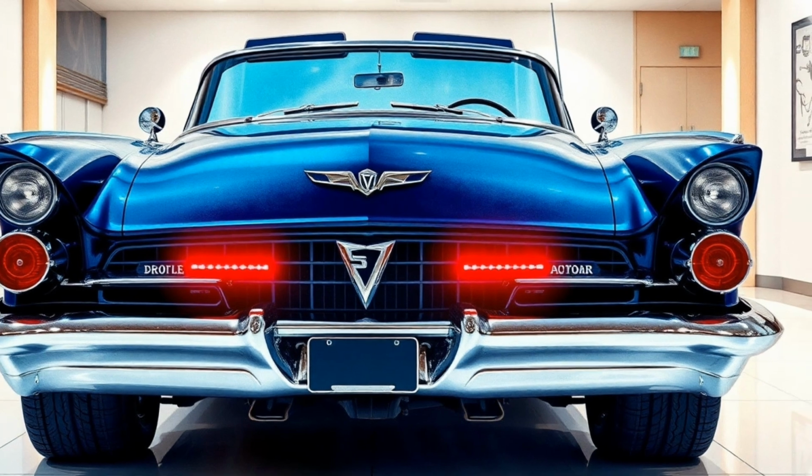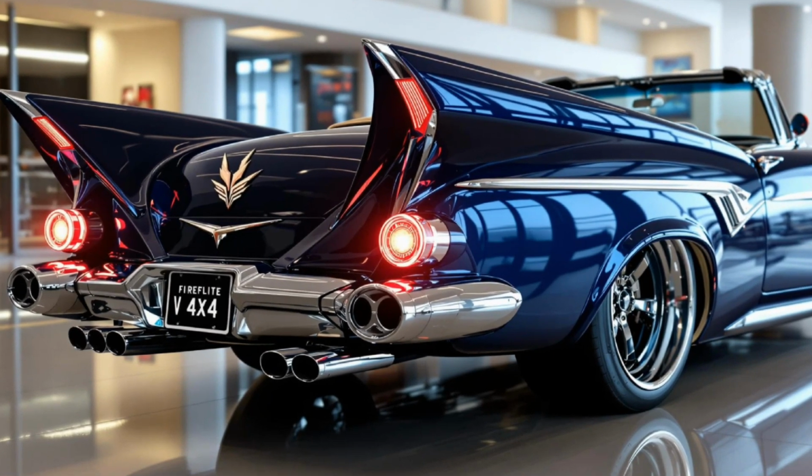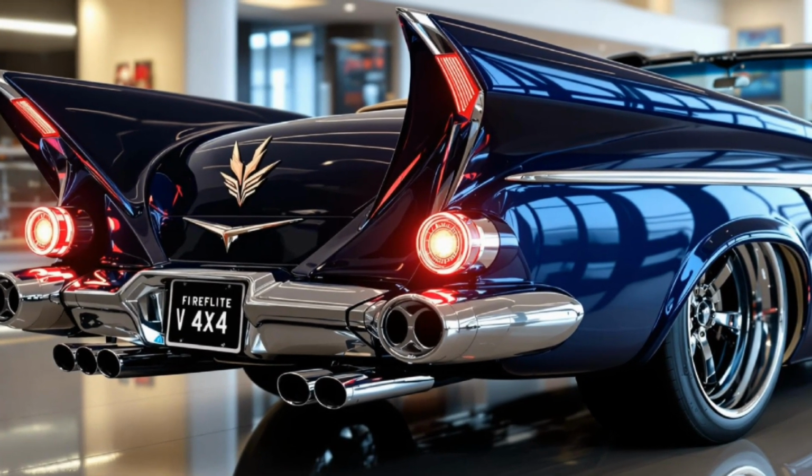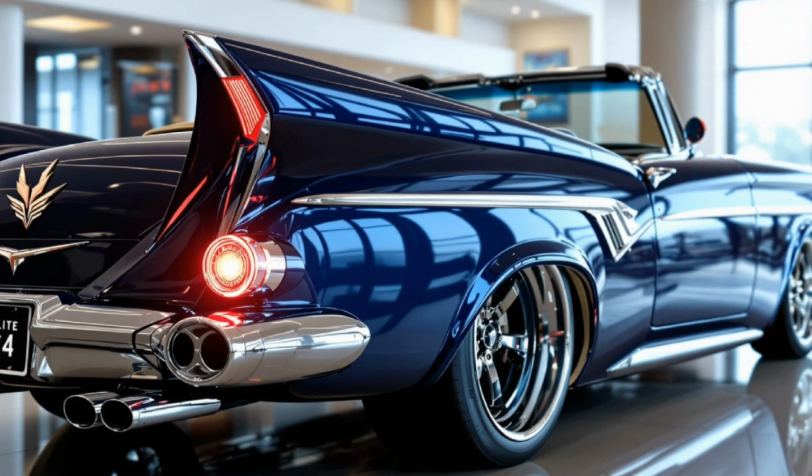The convertible top added a touch of open-air elegance, while the wide side moldings and bold color options made it a rolling piece of art. This was a car designed to turn heads wherever it went, and it certainly did.